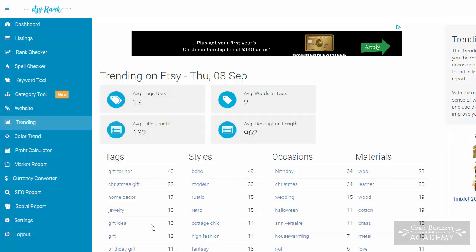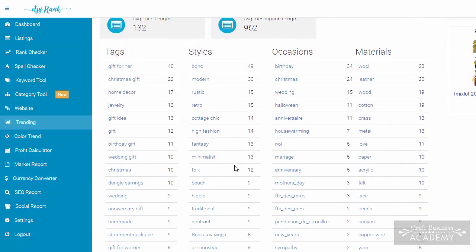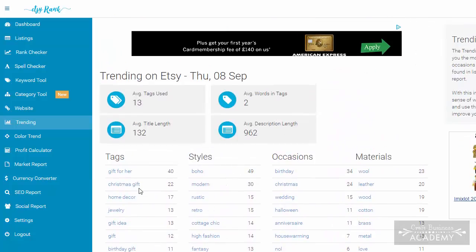So it's now September, so perhaps predictably, Christmas gift is starting to show up as a popular tag. But anyway, you can see here what sorts of things people are buying on Etsy, or at least what they're searching for. Halloween's in there as well, so obviously tags related to seasonal goods are important. Materials is less so, I suppose. I mean, people aren't going to necessarily be searching for materials. What they are going to be searching for are birthday and Christmas presents. So you can have a look through this, and then if you click on, I don't know, Christmas gift.